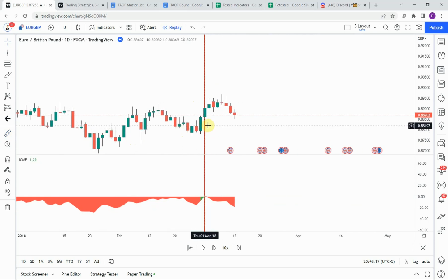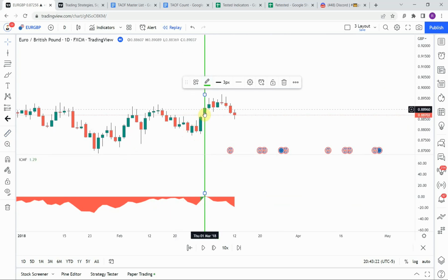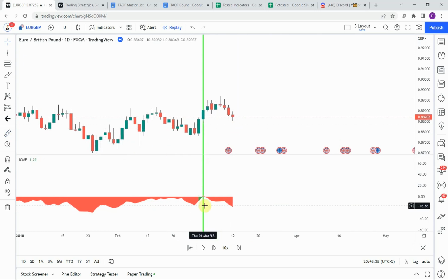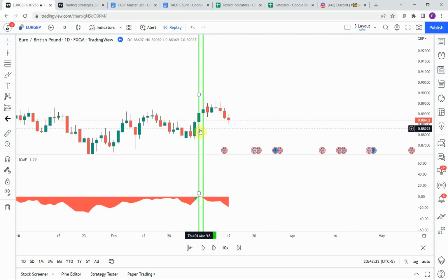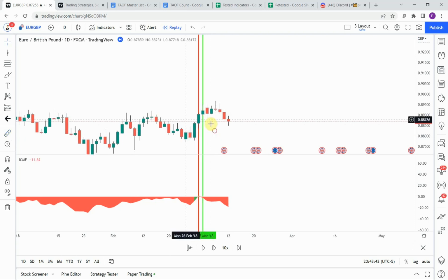All right, so the first signal that we pick up is a long signal right here as the money flow switches to the green position. Unfortunately, though, we immediately switch back to a short position right here on this one. This candle does push up nicely there and gets really close to our take profit, but just isn't quite enough to get us up there and actually hit it before it then flips back to a short position.